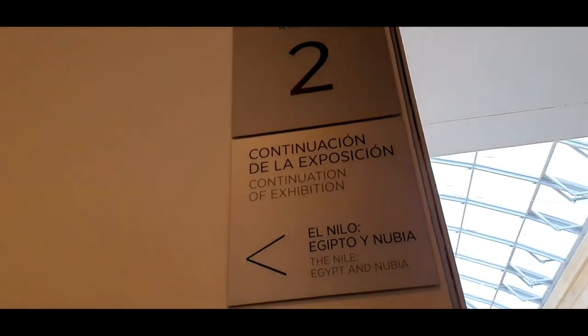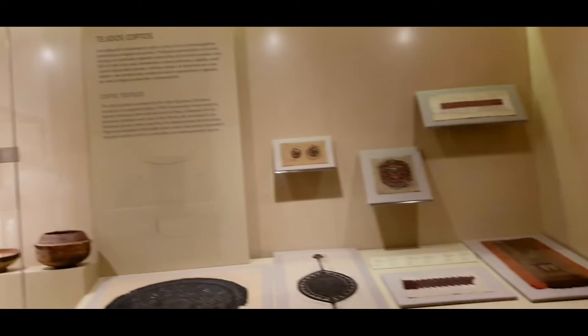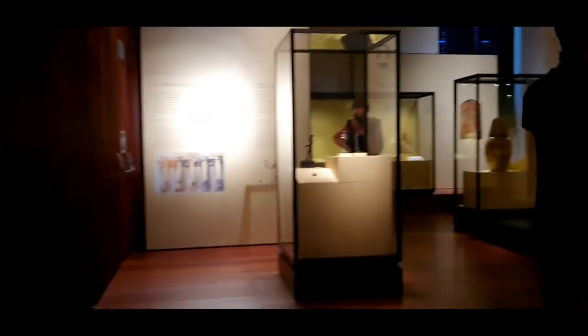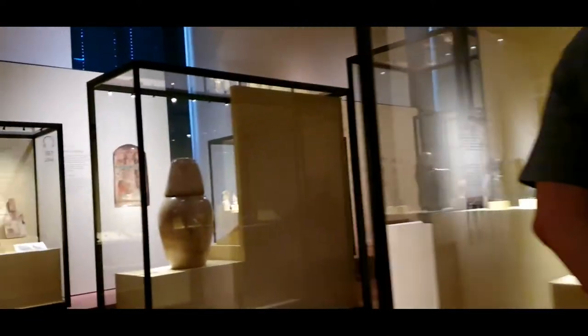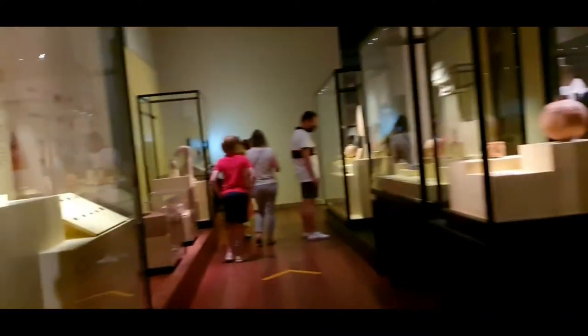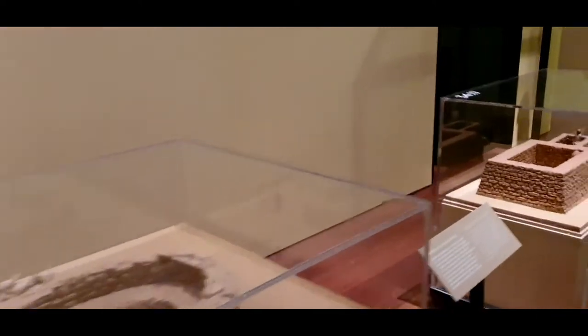So then the second floor, yung continuation of exhibition, the Nile, Egypt, and Nubia. So ito na yung last na ano. Mga coins. Ayan, religion in the Greek or Roman period. Ayan, guys.